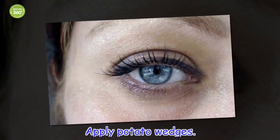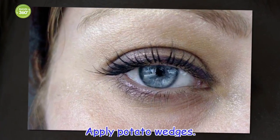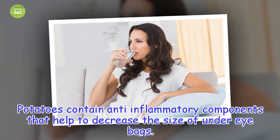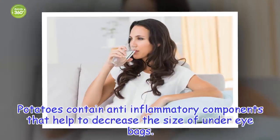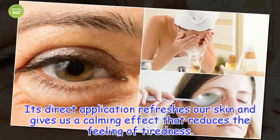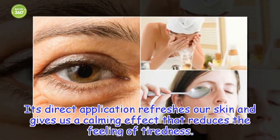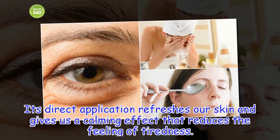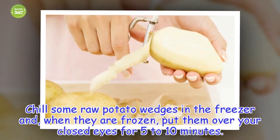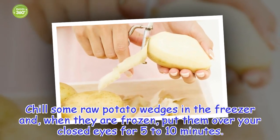Apply potato wedges. Potatoes contain anti-inflammatory components that help to decrease the size of under-eye bags. Its direct application refreshes our skin and gives us a calming effect that reduces the feeling of tiredness. Chill some raw potato wedges in the freezer and, when they are frozen, put them over your closed eyes for 5 to 10 minutes.